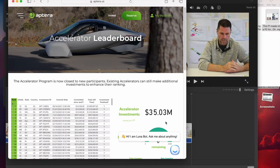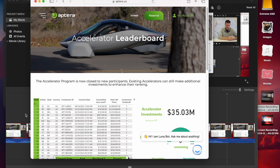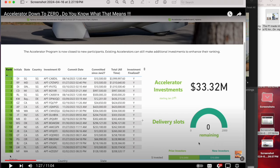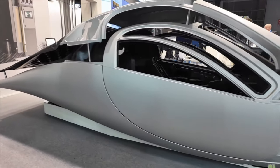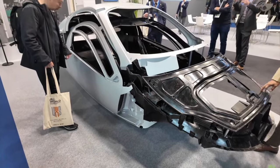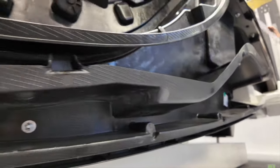As you can see here, they're at 35 million.03. So they've added $30,000 from what I can tell. And I'm wondering if that came from the... because when I checked them, when they finally reached zero, they were only at 33.32 million. So they've added quite a bit. They've added at least $2 more million.